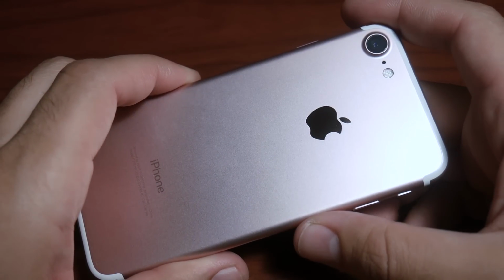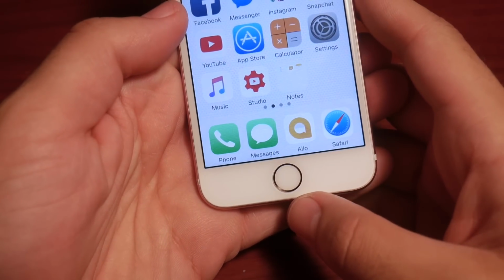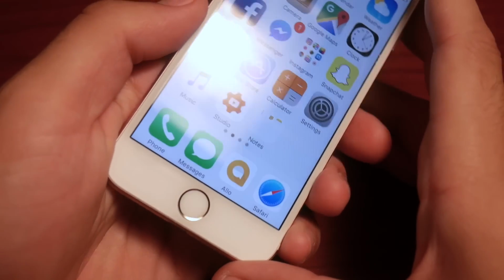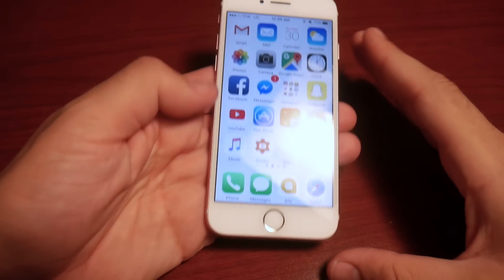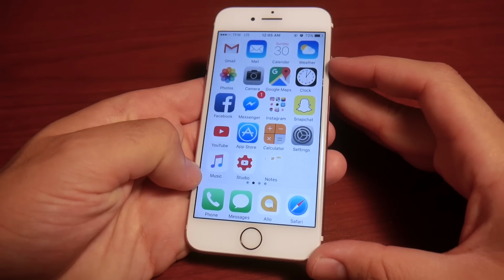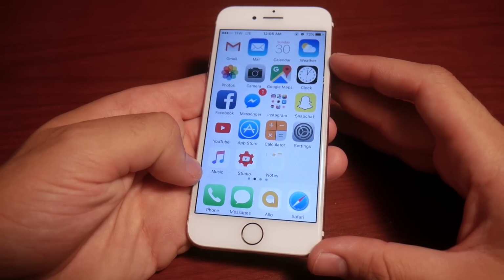And if you're coming over from Android, depending on what Android you're coming from, if you're coming from a premium Android, this could be a great phone. But if you're coming from, say, a Note series device or something like that, this might not even feel like that much of an upgrade unless you really just want to try out the iOS software. It's still going to be pretty smooth for you.